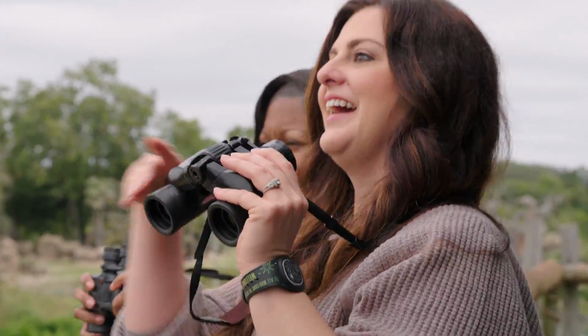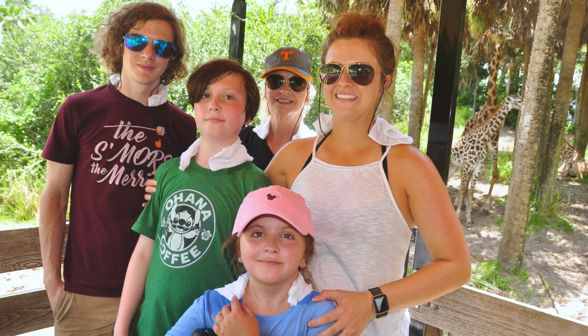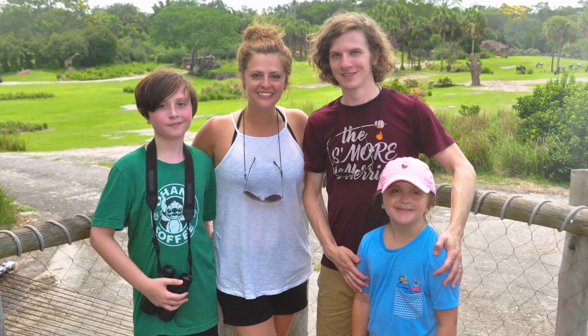We just got out to the Boma, and you will not believe the incredible views we have of all the animals here at Animal Kingdom. My family's done this tour multiple times, and we absolutely love surprising our kids with it because it is such a fun way to see all of the animals.